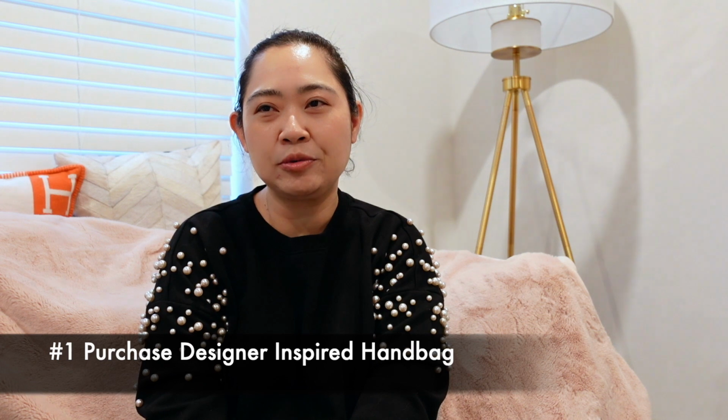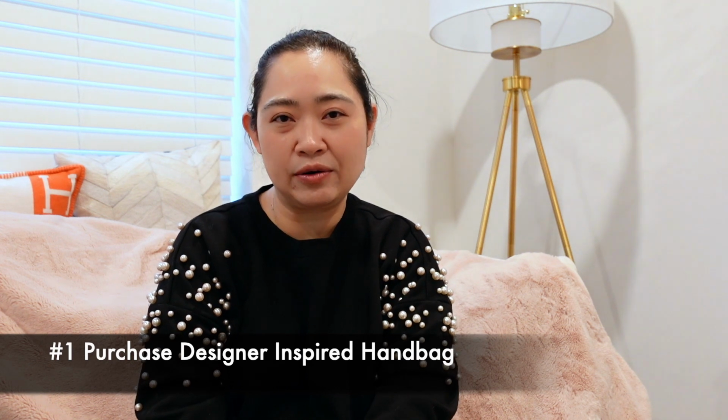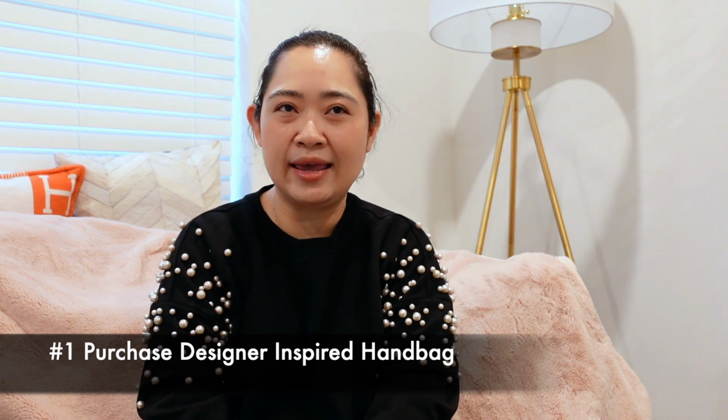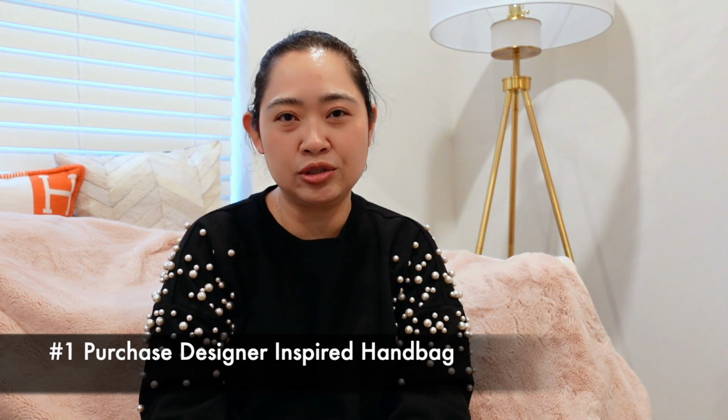So I feel the number one option, if you want to be relatively cost effective, is to buy a luxury-look inspired bag, normally called a dupe. It's totally not a replica. I don't encourage replicas, but I definitely feel it is okay to have that luxury, purse-inspired look. I stumbled upon one online seller.